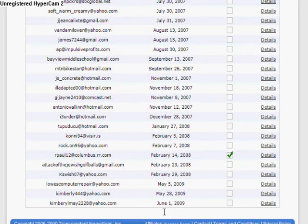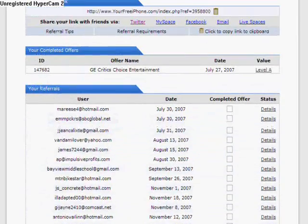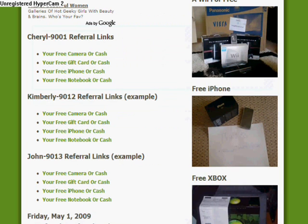This is what I was trying to do before. It's kind of hard advertising everywhere. You get people to do the start, but they don't complete the offer to finish it. So with the referral pool, that takes all the worry out of that. And I need 10 more to receive my $580 cash. Overall, that's how the referral pool goes.